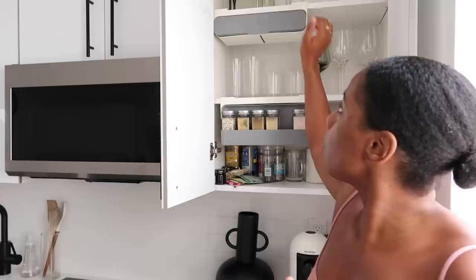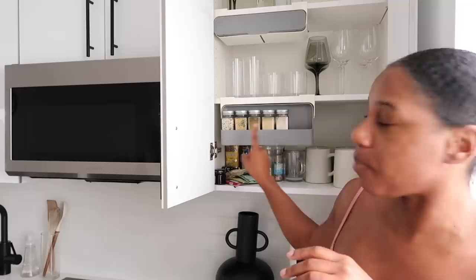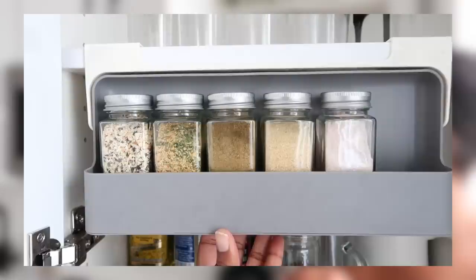What I love about this set from Amazon is that it comes with this little filter so that you can filter in all of your spices with ease. You're not making a huge mess. And I actually have quite a few bottles left up here at the top that I can use for more spices. About 6 bottles can fit into this Joseph and Joseph tray, and then as you can see, I just pop it back up. I absolutely love that. It's such a space saver.